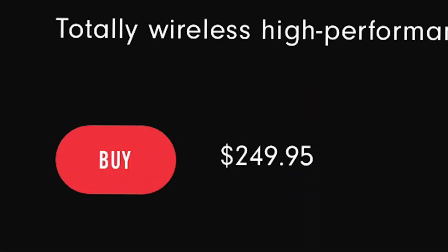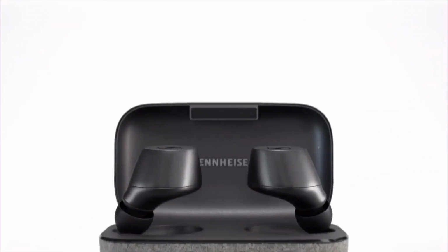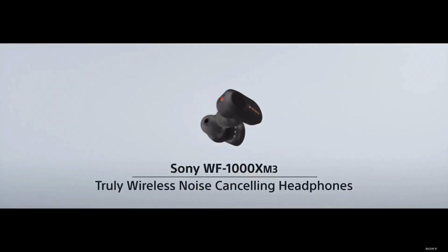Now, with that versatility, that comes at quite a high price tag at $250. Now, let's talk about this for a second. Beats has always been known to have high prices on their products, and at $250, you definitely can get better sounding true wireless earbuds. Like, I know Sennheiser has some that might be a little bit more expensive, but they have really good audio quality, I've heard. And Sony even has some noise canceling true wireless earbuds that you can get for around $150, I think.